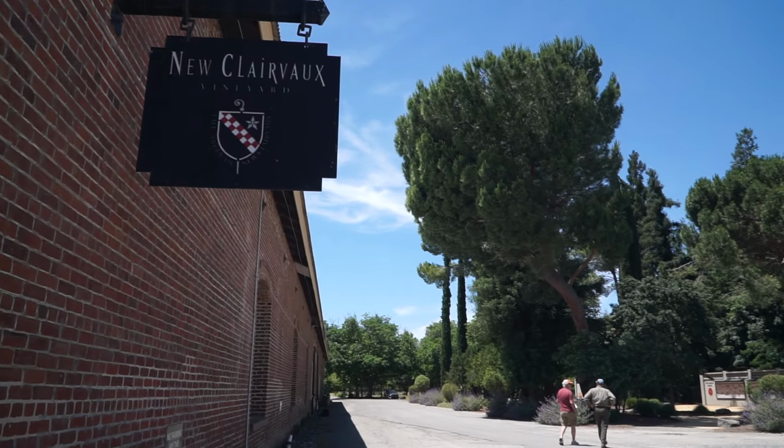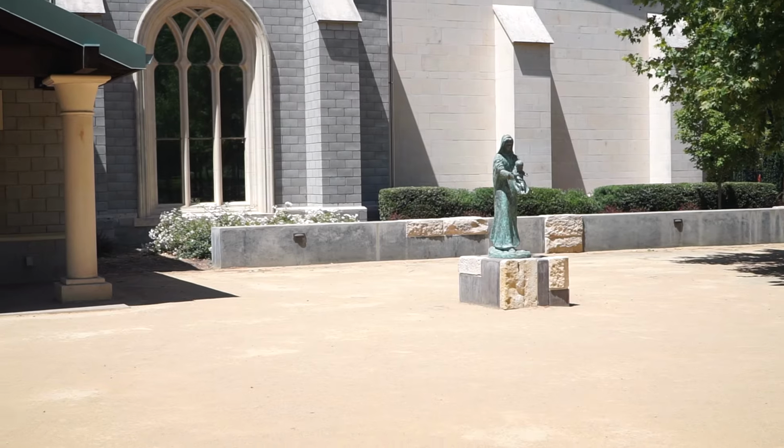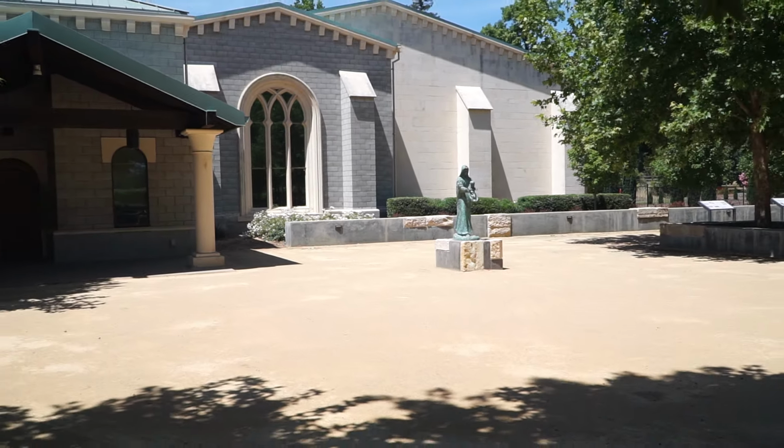That reservoir today is now a vineyard, and it is right next to the vineyard building at New Clairvaux Abbey, where you can come and get a bottle of wine anytime.